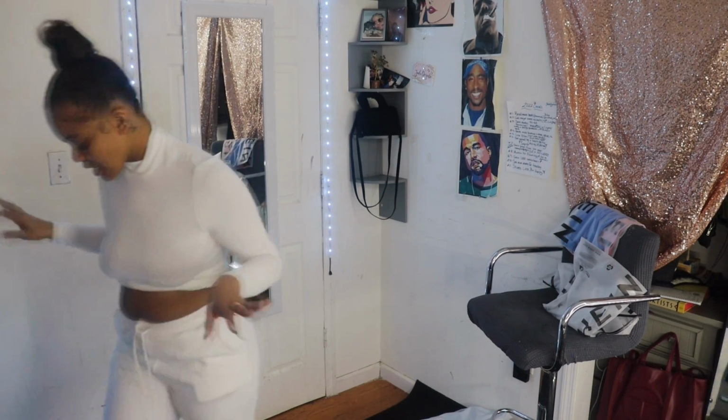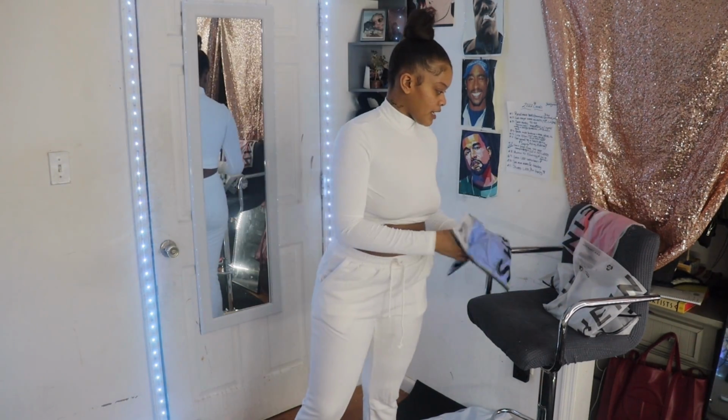Y'all see the turtleneck. It's fun. This is cute. I love all white on me. All white is a look. All right, I'm gonna try so I can do it like it's my V-Day.